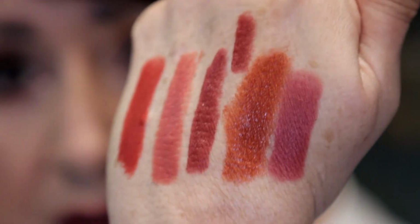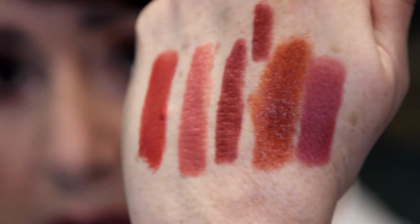Okay, so these are the eyes. This is what the lipstick looks like, and the blushes, as you can see, are not overly pigmented. They're kind of glowy, so if you don't like that, but I don't mind blushes with a glow. They're not super pigmented. You kind of have to build them up a little, but I think they're pretty. I love the lipstick. I actually loved any of these lipstick colors that I swatched for you. I think they're all so pretty.